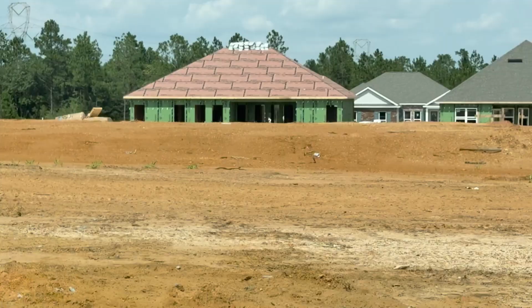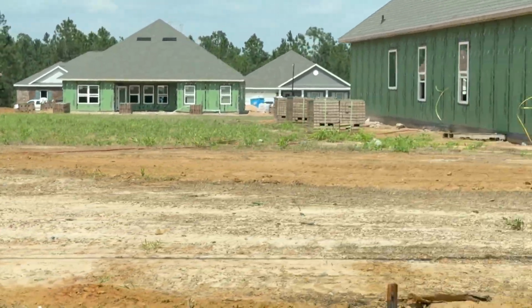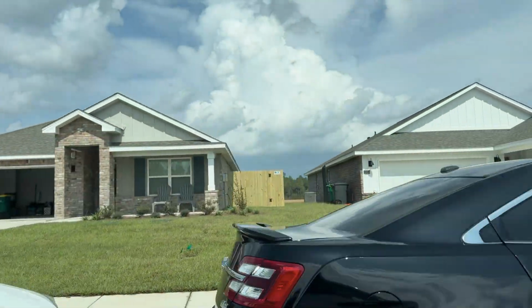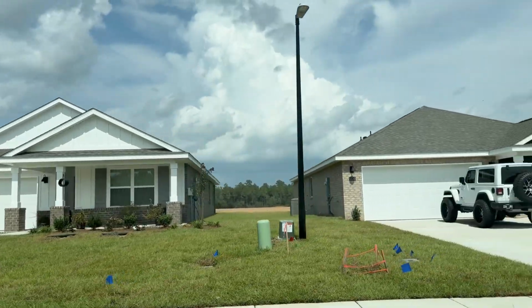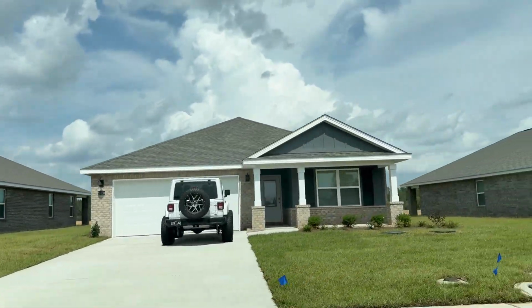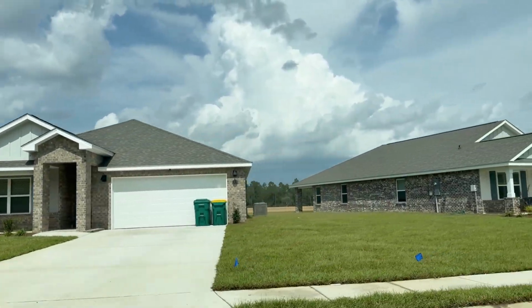Take a look around. Look at these completed homes. Look at the landscaping so far. Look at the streets. Look at the different floor plans when you arrive. This is what I was talking about earlier. We're no longer looking at just an idea on paper. You're starting to see a neighborhood.